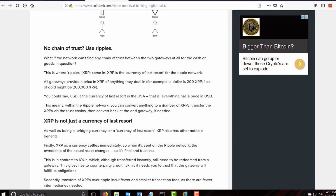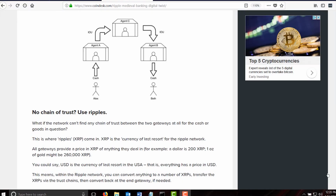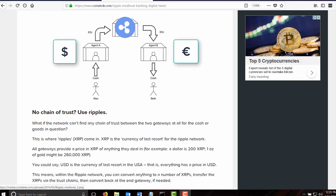You'll never hear anything about mining Ripple, and the reason for that is because it has been 100% pre-mined, and I guess the inventors of XRP have decided to let out a little Ripple at intervals that they see fit. So in our international example, because the dollar is exchangeable with XRP and the euro is exchangeable with XRP, XRP can be used to fulfill the obligations of the transaction and do it much cheaper than the SWIFT system, and also do it instantaneously.